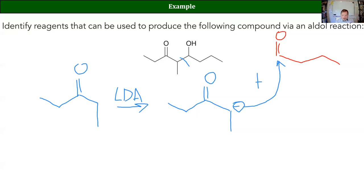So we wind up with an intermediate that looks like that aldol, which then, depending on the conditions, we could go through a dehydration reaction. And a lot of these depend, if we wanted to stop at the aldol, rather than have it continue to rearrange, it depends on the conditions a little bit.